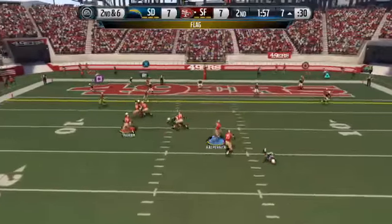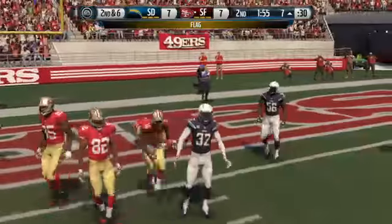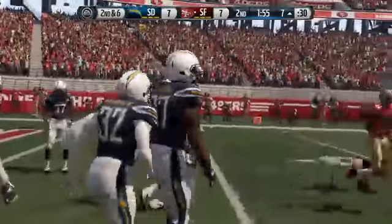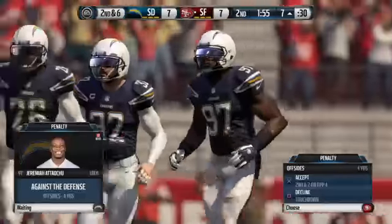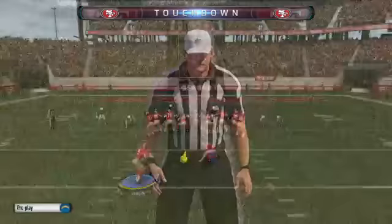Away from the ball, there's a flag down on the field. Takes off for the end zone, and he's got it. Touchdown. Offside. Defense. Players from both sides making an appeal, but the officials saw it on the defense.